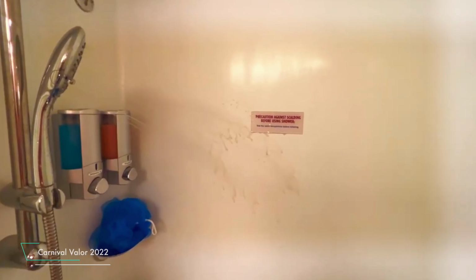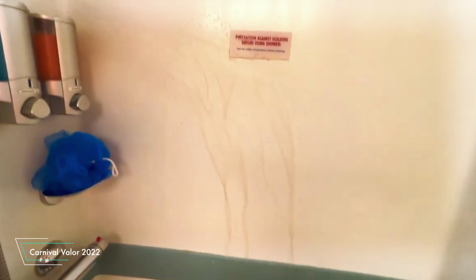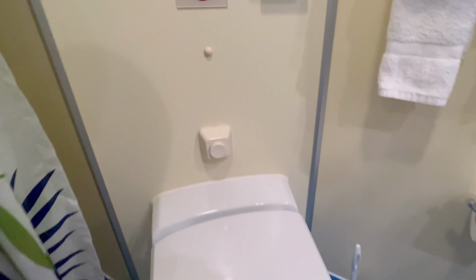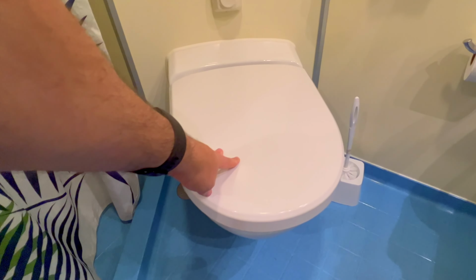Now the only reason I did that is because on the Carnival Valor, now this was not when I was boarding the ship, but several days in, I got some backed up sewage or something in there that caused that water to get brown. Yeah, you don't want to see that. Let's do a flush test. I'll give it a 7 out of 10.